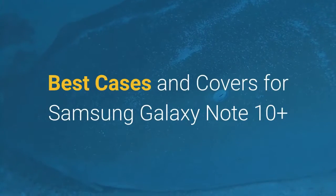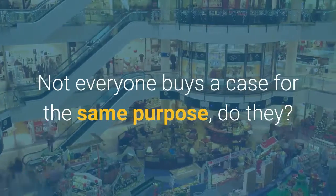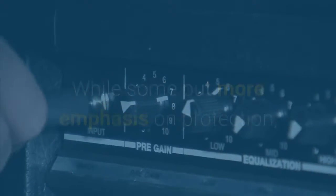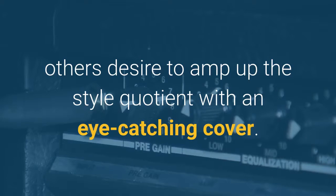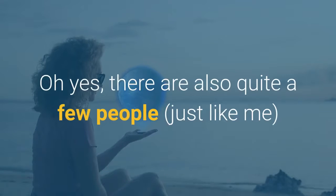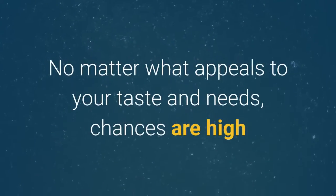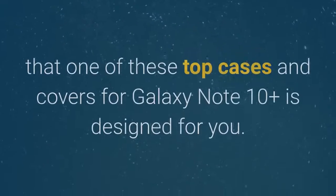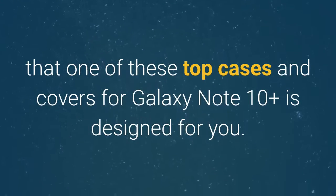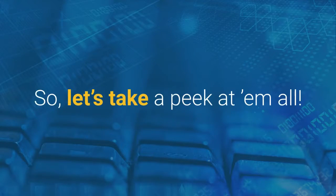Best cases and covers for Samsung Galaxy Note 10 Plus. Not everyone buys a case for the same purpose, do they? While some put more emphasis on protection, others desire to amp up the style quotient with an eye-catching cover. Oh yes, there are also quite a few people, just like me, who want the case to have the best of both worlds, style and protection. No matter what appeals to your taste and needs, chances are high that one of these top cases and covers for Galaxy Note 10 Plus is designed for you. So, let's take a peek at them all.